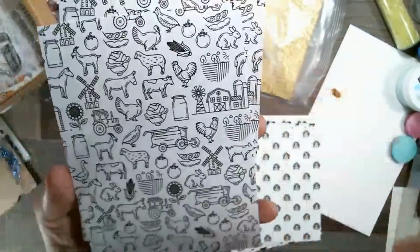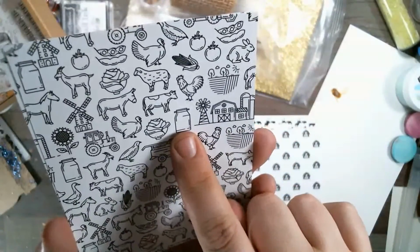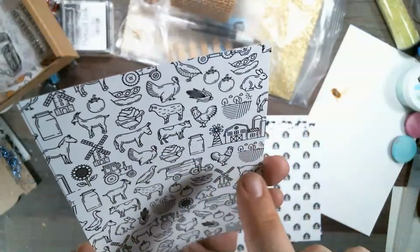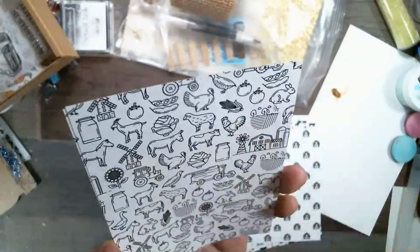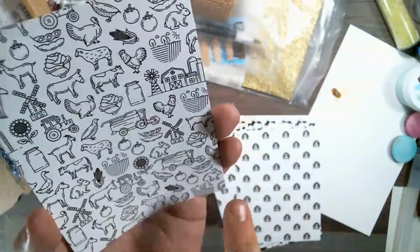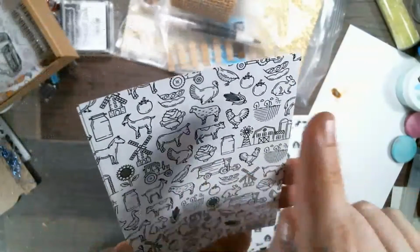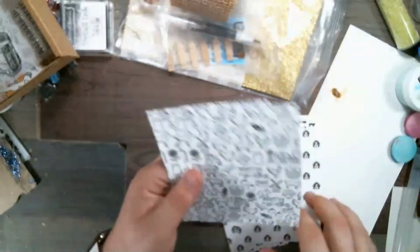And look at all these things. So we have a milk, what's this called, Penny? A milk jug, a milk barrel, a milk something. We have a little donkey. We have a farm with a windmill. We have a rooster. We have a tractor. We have a little turkey. We have peas in a pod. We have a duck. I think I said sunflower. We have some cabbage. Milk can. That's it. Okay. We have the milk can.